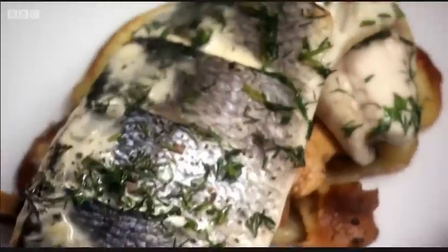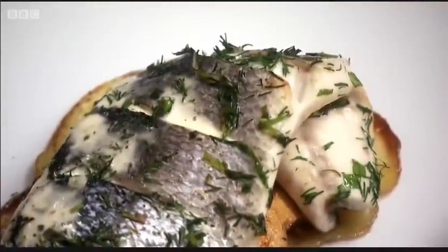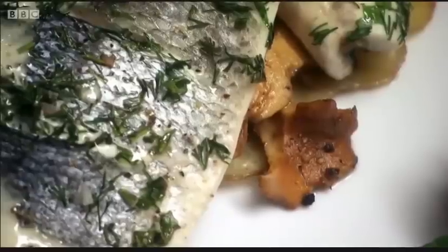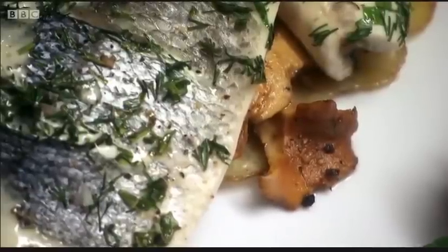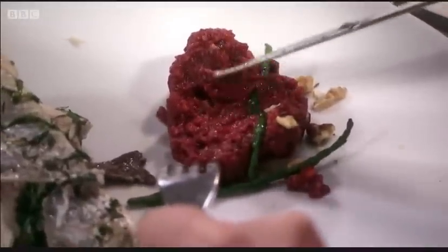Oh, well done, Sophie Thompson. That is delightful. This fish is cooked to perfection. It's absolutely perfect. The mushrooms, I think, go very well with the sea bass. I think the potato works brilliantly with the mushroom. My fish, it's just gorgeous with the herbs. It's not overpowering. The only thing she's done wrong is she's blended raw garlic with the beetroot caviar. My word, I can't kiss anybody for the rest of this week.